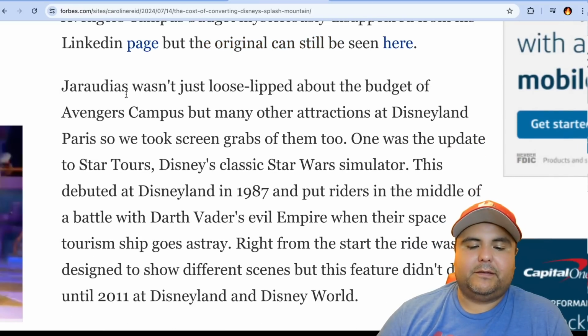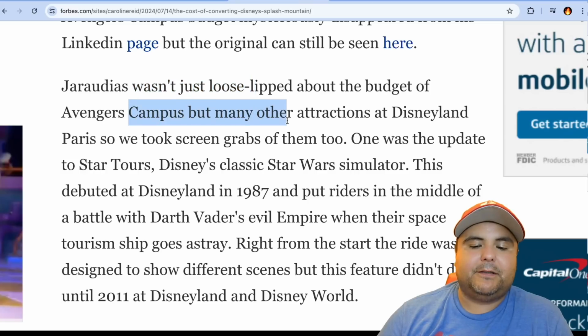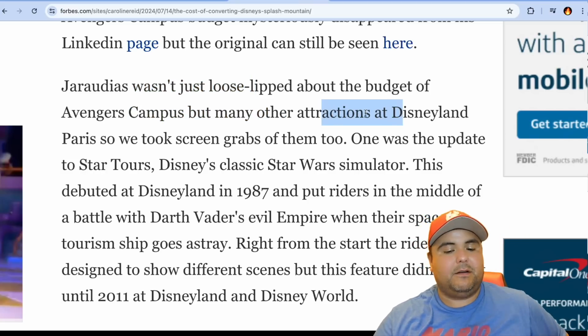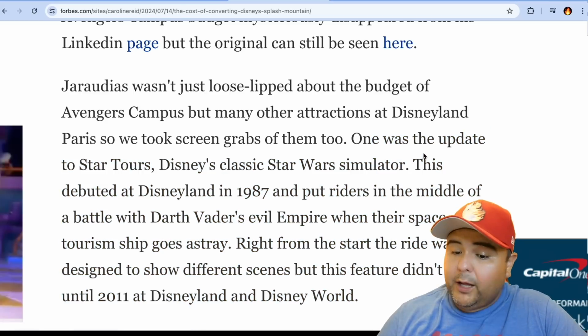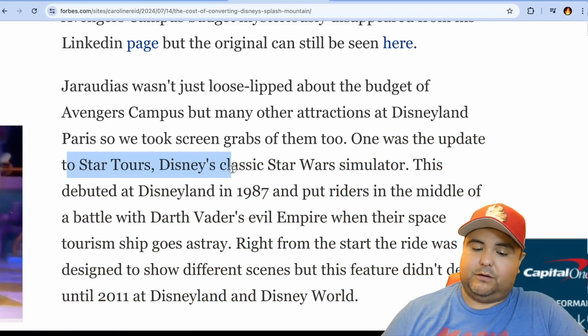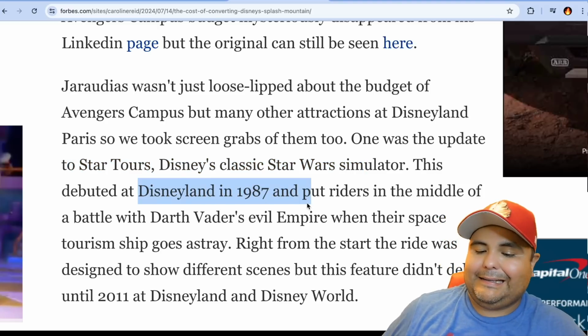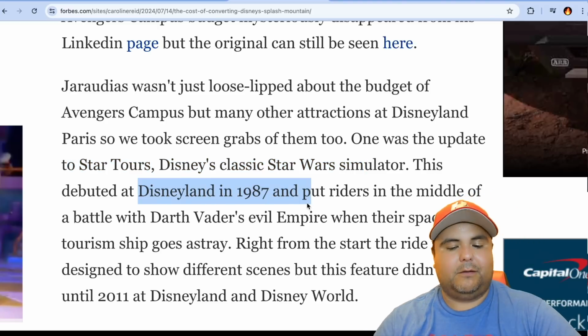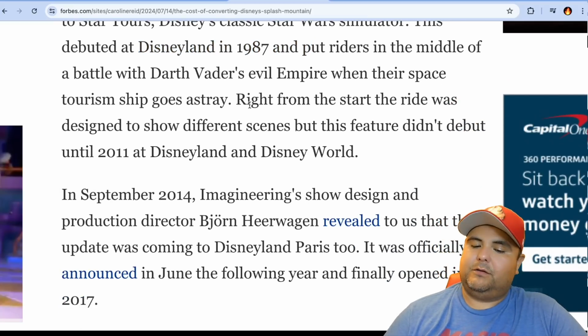I don't know how to pronounce his name, but he wasn't just loose-lipped about the budget of Avengers Campus, but many other attractions at Disneyland Paris. So we took screen grabs of them too. One was the update to Star Tours, Disney's classic Star Wars simulator. This debuted in Disneyland in 1987, and it put riders in the middle of a battle with Darth Vader's Evil Empire when their space tourism ship goes astray.